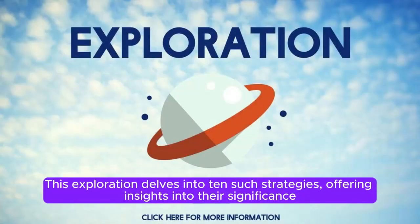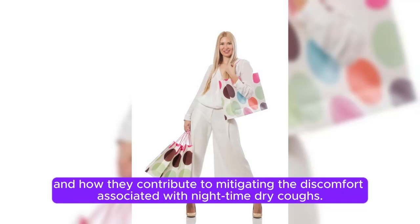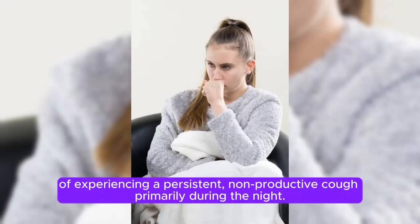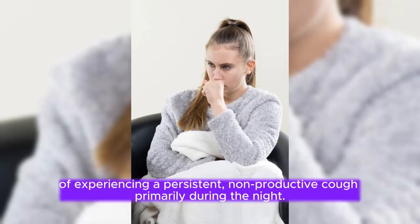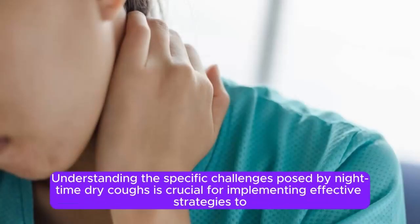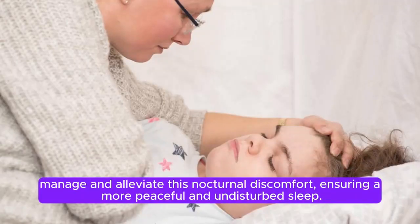This exploration delves into 10 such strategies, offering insights into their significance and how they contribute to mitigating the discomfort associated with nighttime dry coughs. Nighttime dry coughs, in the context of this video, refer to the disruptive phenomenon of experiencing a persistent, non-productive cough primarily during the night. This type of cough is characterized by throat irritation and a dry, scratchy feeling without the presence of mucus. Understanding the specific challenges posed by nighttime dry coughs is crucial for implementing effective strategies to manage and alleviate this nocturnal discomfort, ensuring a more peaceful and undisturbed sleep.